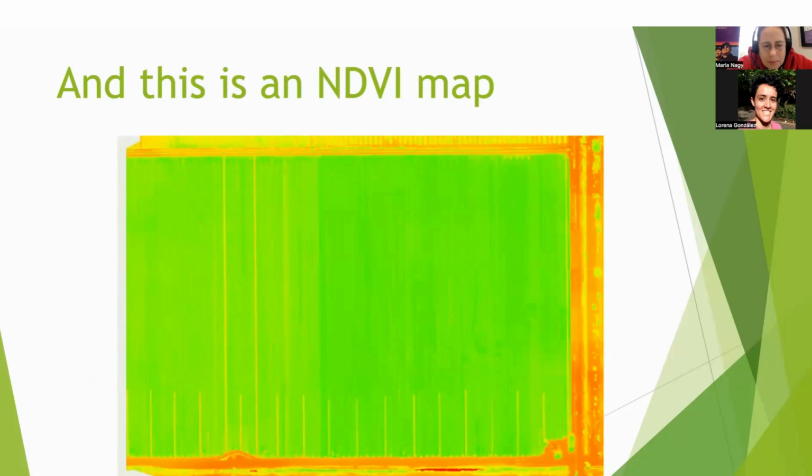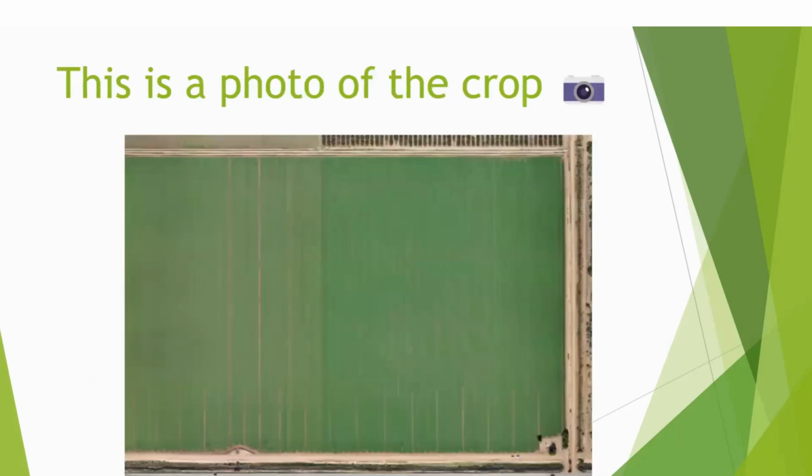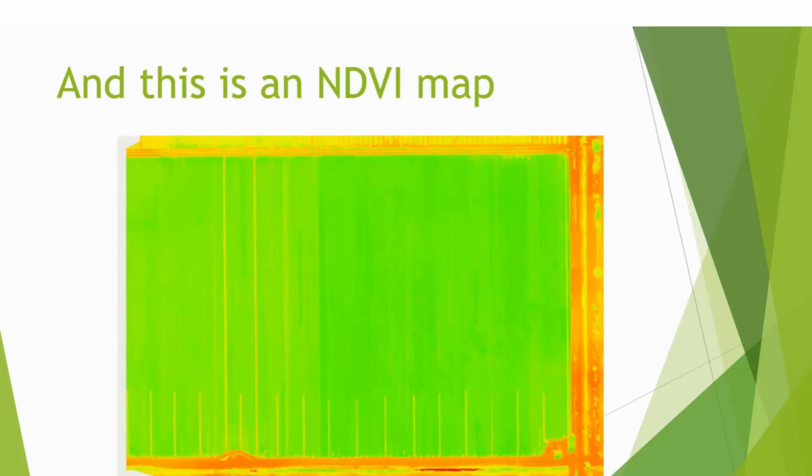So the green for the more infrared, and the red for the ones that reflect less infrared. And the difference can be very subtle, but for measuring the health of the plant, it helps a lot to have infrared.